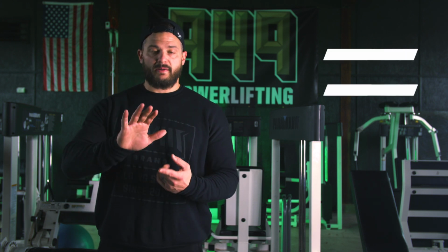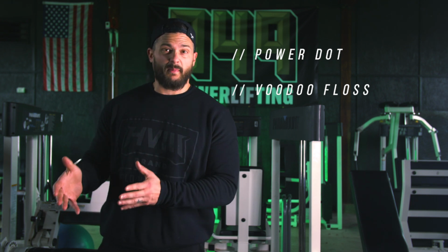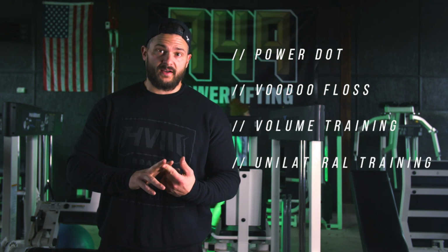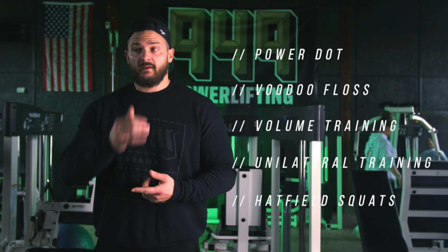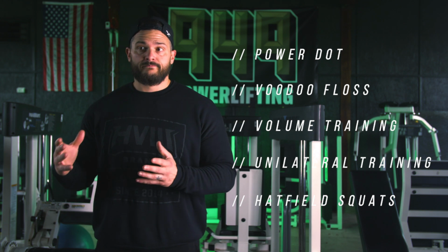Now, I didn't give these five to you in any specific order, but essentially the way I would look at it is like power dot with occlusion is going to be the first thing that you can do coming out of surgery because it's really passive. Next would be starting to add that volume. Third's going to be single leg stuff. And then finally, Hatfield squats are what you're going to really add in at the end. This is kind of your last step transitioning out of rehab more into normal training.